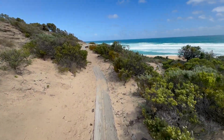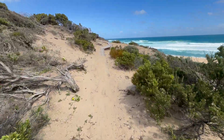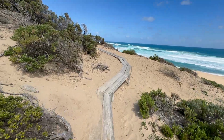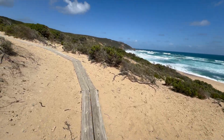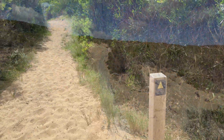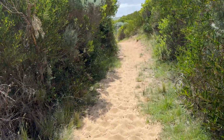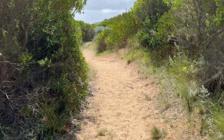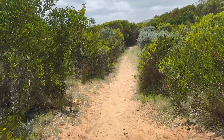So the hooded plovers live in these dunes, so any off-piste work here isn't really the right thing to do. So stick to the track if anyone comes along. Okay, I've got my pack, back on track, heading for Aire River now. So I think I've got about 4 or 5 k's to go.